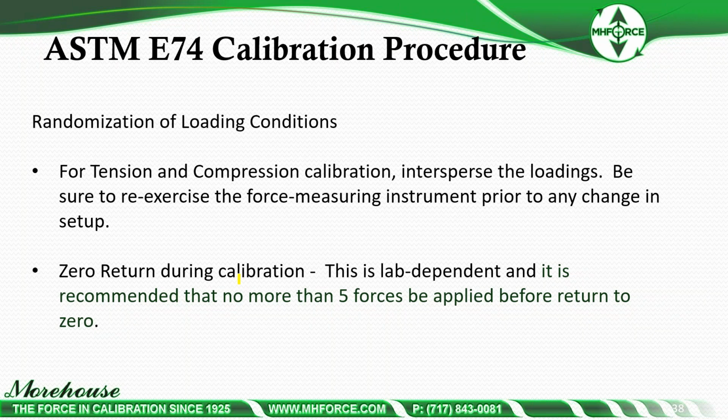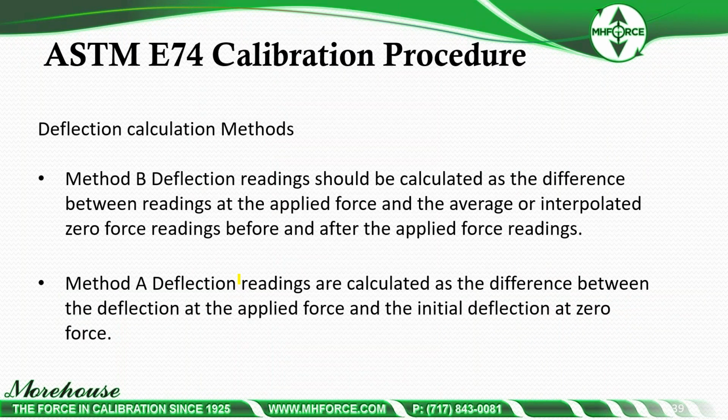Even though it's recommended that no more than 5, a 6 and 5 is fine. It depends on the machine and on the conditions. If you're doing a load cell calibration where you can hit all the points nominally, your weight stack is such that you can hit 1,000 pounds, 2, 3, 4, 200 pounds, and 1,000, 2, 3, 4, 5, 6, 7, 8, 9, 10. Sometimes we're going to do a whole cow without returning to 0. It just depends on knowing the instrument and knowing the equipment and the best method to really give the most repeatable results and the expected performance of that device to characterize that device.